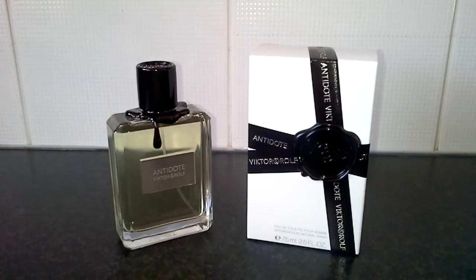The florals in here, you get violet, orange blossom, geranium, jasmine and lavender. And it's always hard to be sure that you pick up everything that you smell in a fragrance, but in this one I think I can pick up probably all of those florals, which is very unusual. Certainly there's very prominent violet and jasmine in here, and absolutely they're detectable.